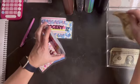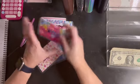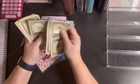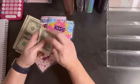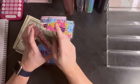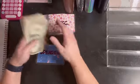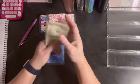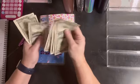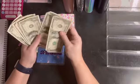Kids is getting 10 and the rest are getting ones because I did this backwards, but that's okay. 1, 2, 3, 4, 5 for miscellaneous and then 10 in spending. I love filling my envelopes up and it hasn't been that long, but it still feels good. Oh, I need that B-Buck in there. 1, 2, 3, 4, 5, 6, 7, 8, 9, 10. Oh, I need that E-Buck in there.